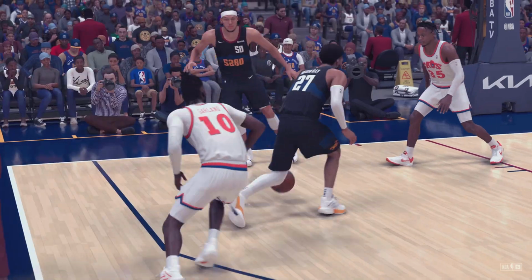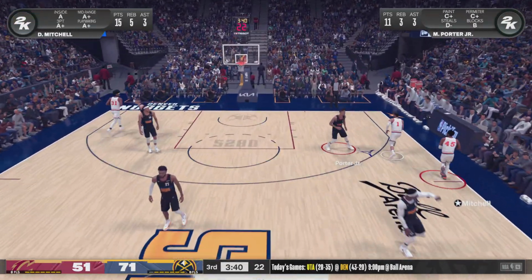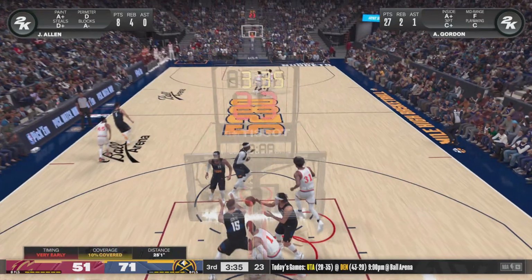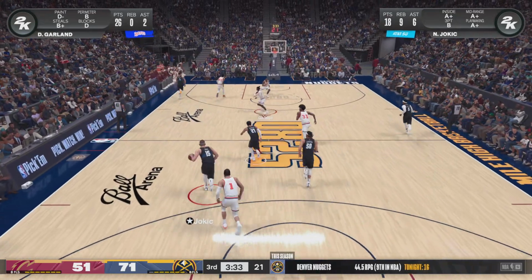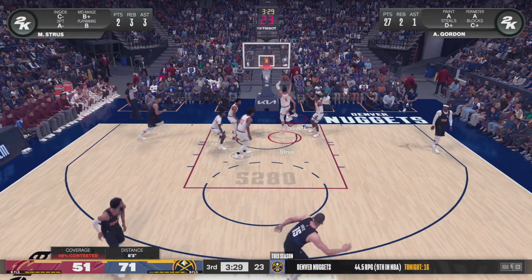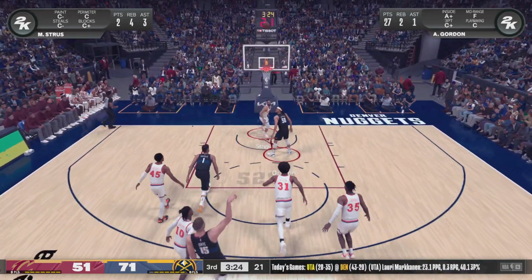And the Nuggets lead by 20. They're on fire right now, shooting 80% to start the second half. From deep, Mitchell. Mitchell can't get that one to fall. And even after airtight defense like that, you still just expect him to hit those kind of shots. Cleveland has gotten nothing to fall from outside in this third quarter.